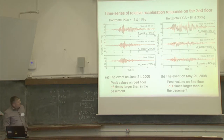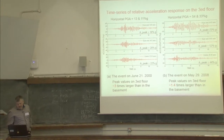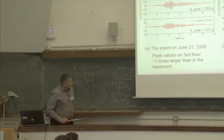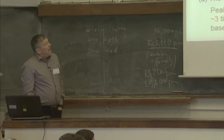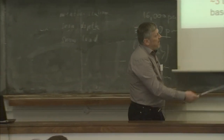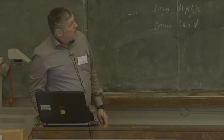However, in 2008, the horizontal PGA was 54 and 33% G in each direction. But on the third floor, we had 72% of G. And in general, we had only about 1.4 times larger response on the third floor than in the basement, which was surprising because you would expect this on a stiff foundation to be at least 2.5 times magnification from basement to the third floor.